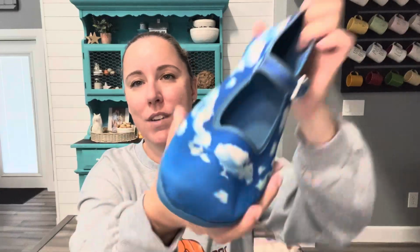These I am gonna throw in the washer. Hopefully it doesn't ruin them, but they've got some dirt marks. But that's the thing about the bins, I can take the risk of ruining things. You guys know I like to hand wash shoes, but these just need more than I want to do.